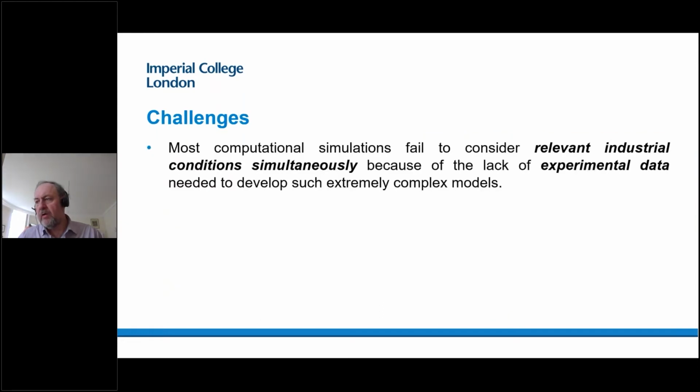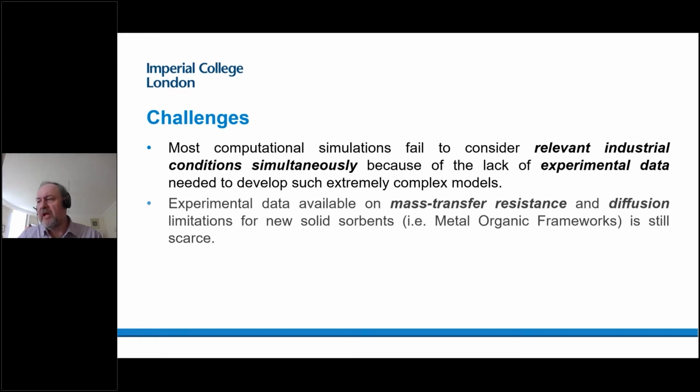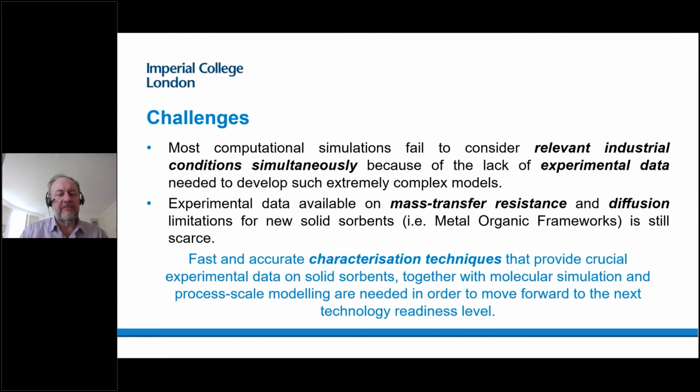If we look at a lot of the computational simulations that are available, and they're becoming increasingly important, there's some excellent simulation work being done, but there is a lack of experimental data for validating some of that modeling work, and particularly experimental data that relates to the actual environmental conditions under which CO2 capture actually occurs. And certainly, there's some data available on mass transfer resistance and diffusion for new solid materials, but it's relatively scarce in terms of what's available in the literature. I think it's fair to say that there's an overall need for fast and accurate characterization techniques that can provide crucial experimental information on solid-state adsorbents, which combined with molecular simulation and process scale modeling are needed in order to move forward the next level of technology readiness for these sorts of materials.